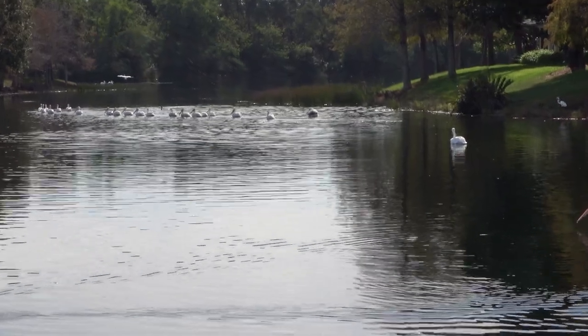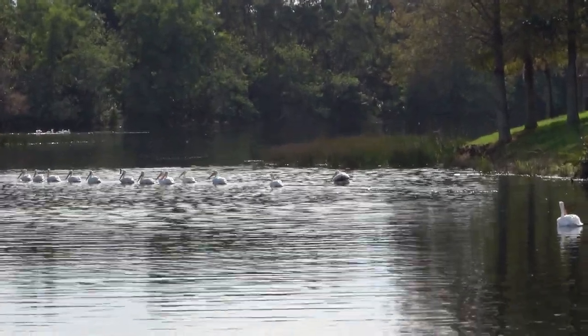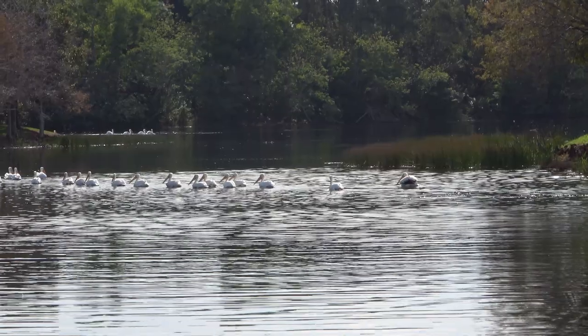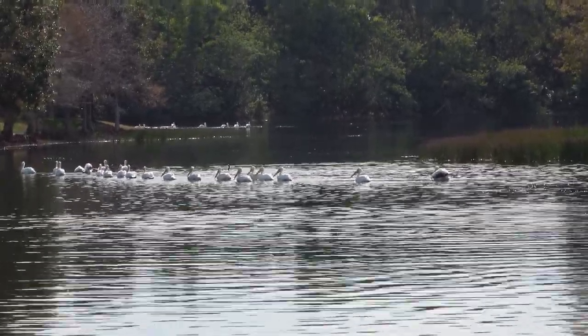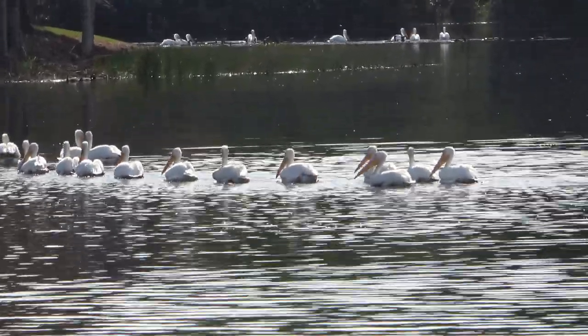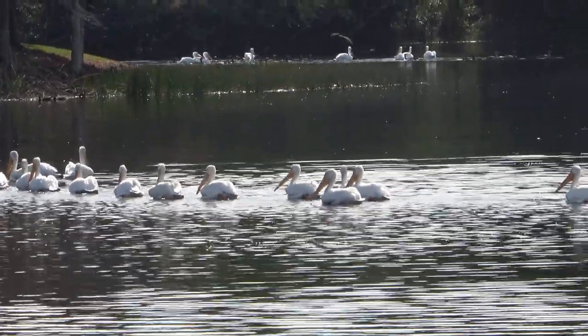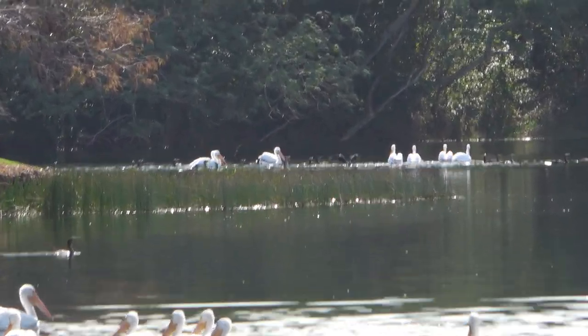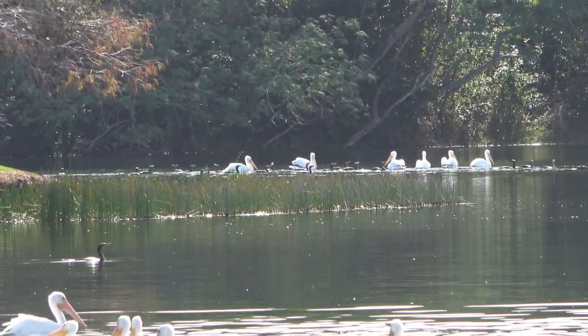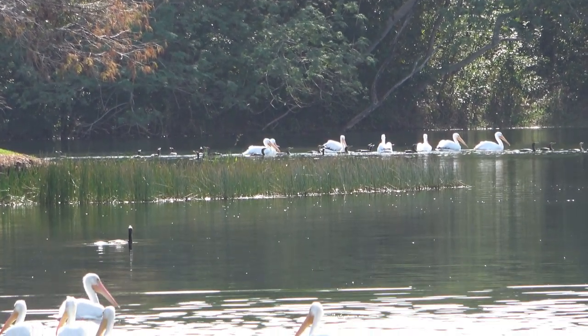White pelicans feed differently than brown pelicans. They don't do that plunge dive thing. Instead, they simply float along the surface, submerging their heads, scooping up fish along the way. As you can see in this video, it's not uncommon to see cormorants mixed in with the white pelicans. Cormorants dive deeper than the pelicans, so they buddy up and help each other out.